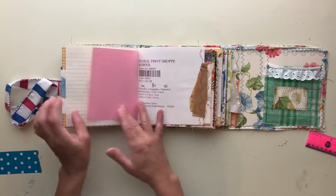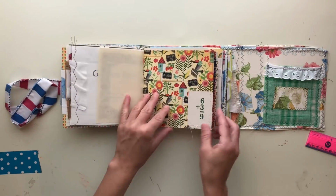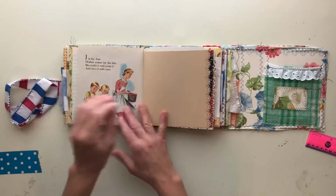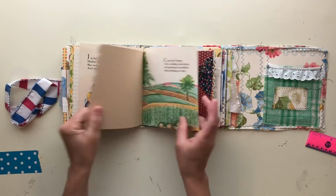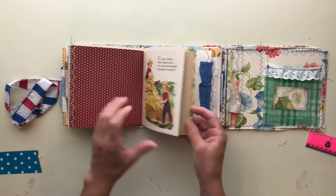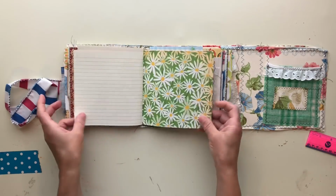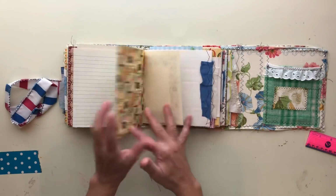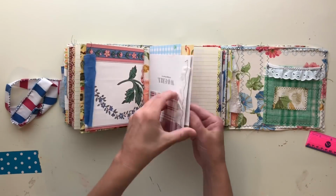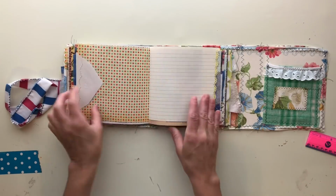Some ledger paper, stationery, wallpaper, little pockets. And this one, I don't think I said this, but this one has 5 signatures. Love that scrapbook paper. It's very pretty. This one is a wallpaper pocket, which I just haven't filled yet. Some stationery, envelopes.